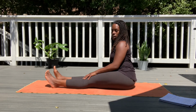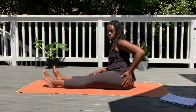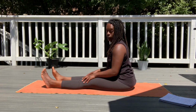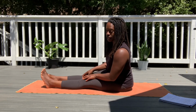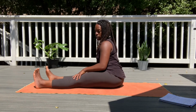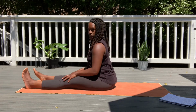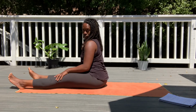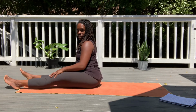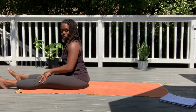So I'm going to be shifting weight onto my right hip, and then allowing this left leg to go forward. And going to be shifting weight onto my left hip and then allowing that right leg to go forward. So I'm going to be going to my right, shifting to my left, and right, and then left. So I'm walking, or this pelvis walking, in order to get my body to move a little bit.